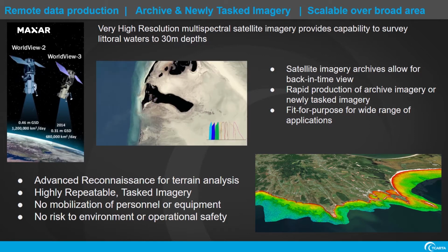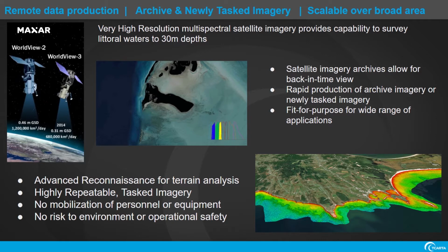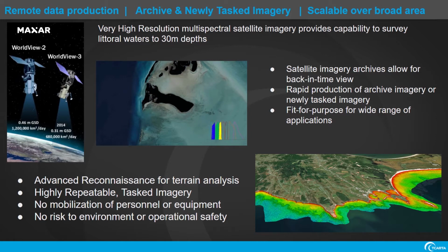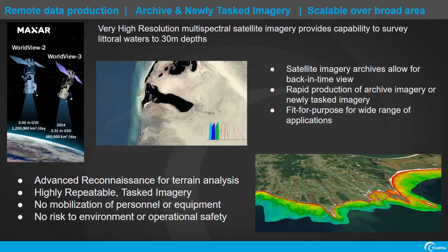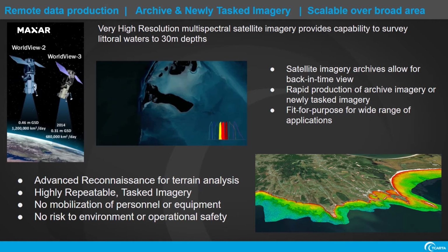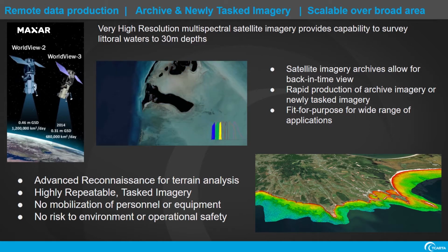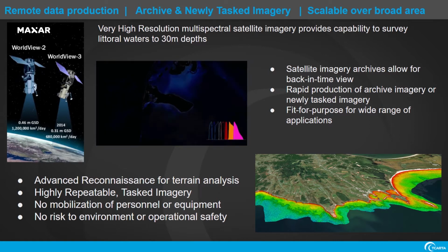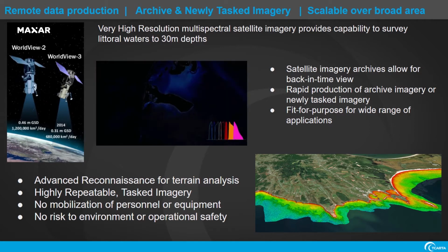The WorldView imagery archives allow for back-in-time analysis with high-resolution imagery to 2010. Using Landsat and 30-meter resolution, we can utilize nearly 40 years of historical archive imagery. Satellite-derived bathymetry also allows for broad areas to be rapidly produced, and newly tasked imagery provides the freshest look at the location of interest. By definition, satellite-derived bathymetry is remotely produced, so the benefit of not requiring mobilization of personnel or equipment is evident. And this has implications for scalability of the technology and cost-effectiveness of the data. Additionally, satellite imagery collection poses no risk to the environment or potential impact on marine life.